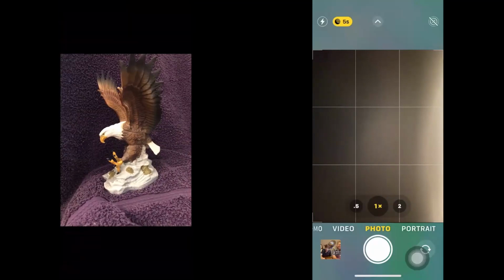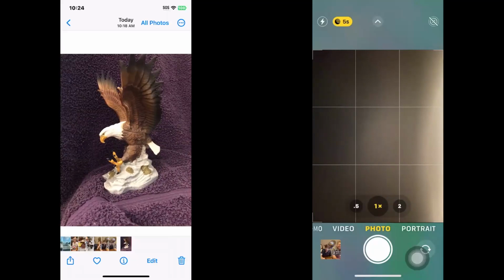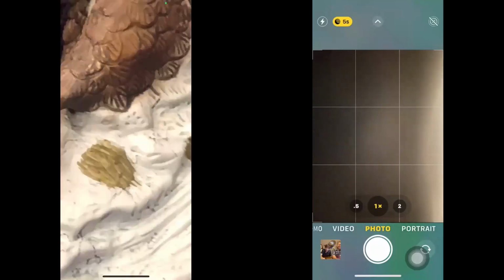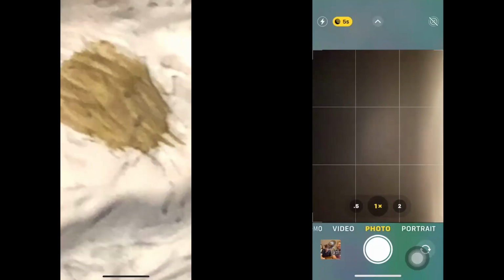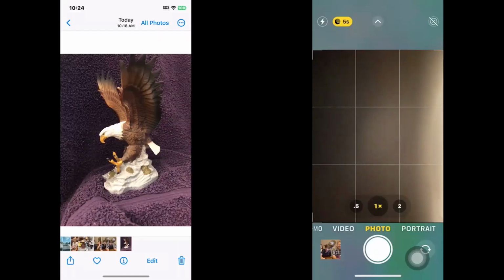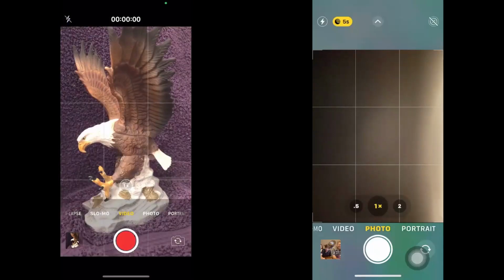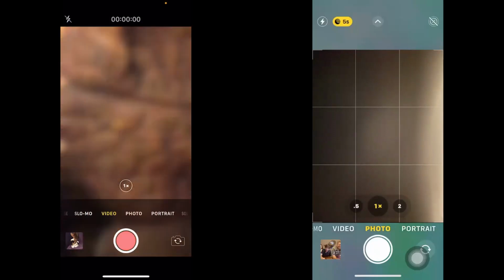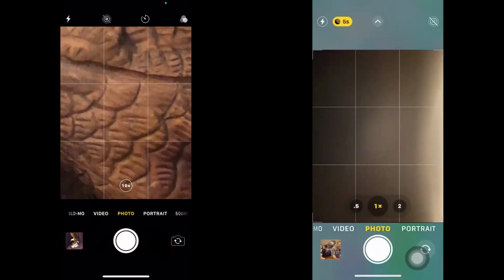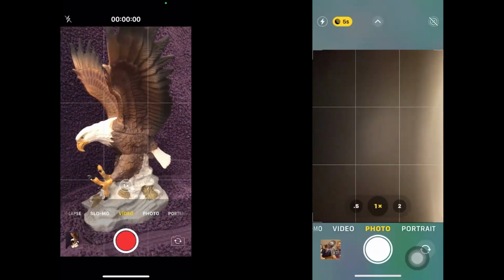How far are you going in and out? Well, as far as you want to, just until it starts pixelating. I'm not sure how far that goes. Now I'm looking at the picture, not the camera. Now I'm looking at the camera and I'm zooming in, and I can go to 10x with this particular phone.